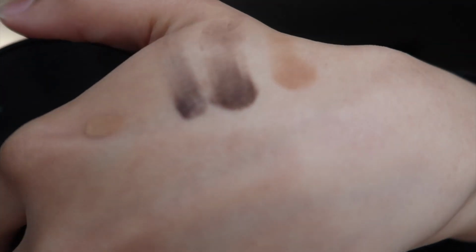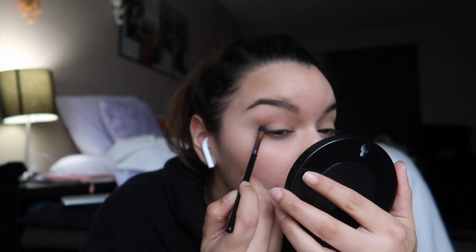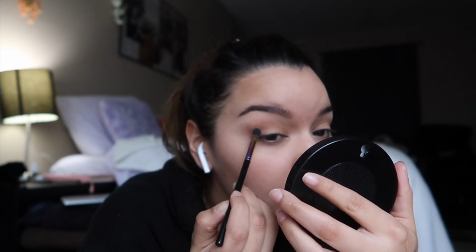I'm just gonna go a little bit in with this super dark brown, and I'm just gonna put it in the same spot that I had the other powder, because I just feel like this is a little bit too warm.